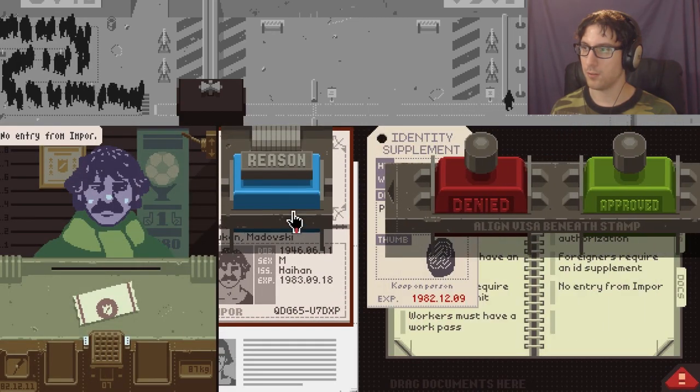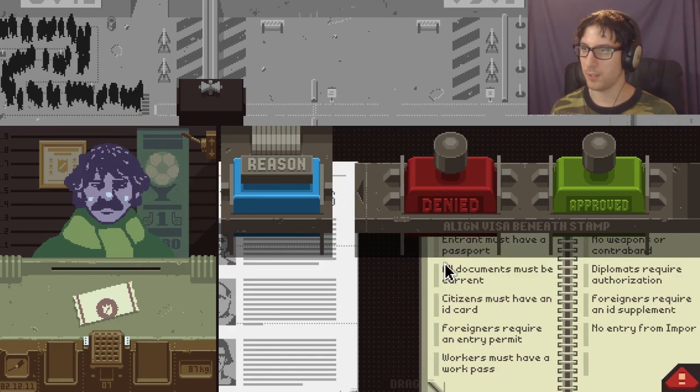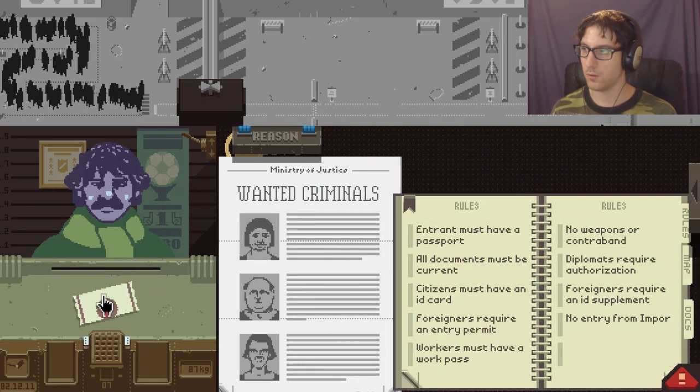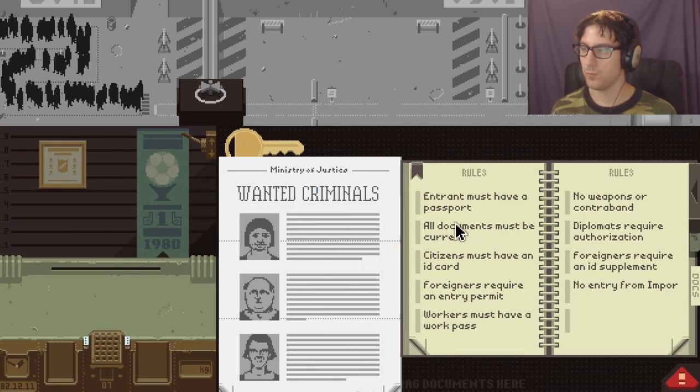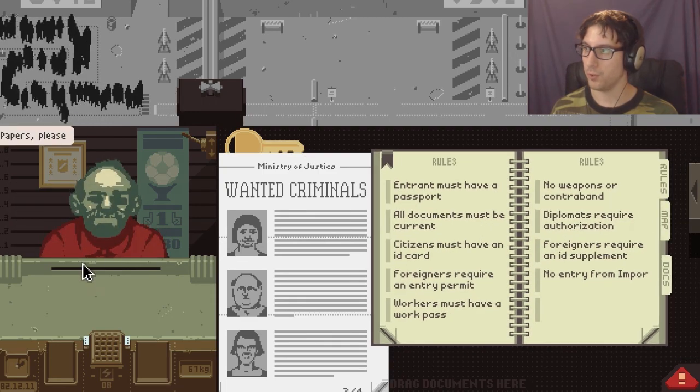So it makes it a lot easier, man, I tell ya. Rack up some of the cash with this. Where he's like, there you go. Still no wanted criminals. No shooty shooty. Forgot about the shooty shooty.